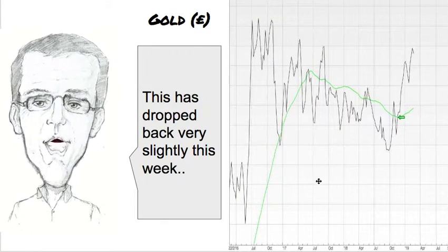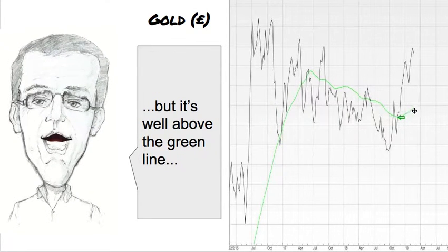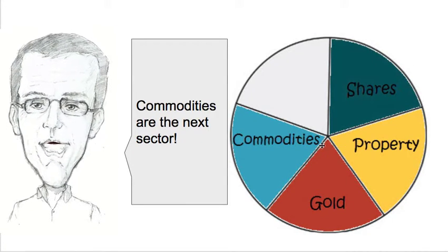Going to look at gold next, and this has dropped back very slightly this week, but it's well above the green line. You can see the green line here, it's right up here, so it's done really well. So I'm staying invested in my gold investment.